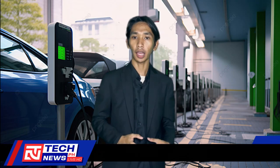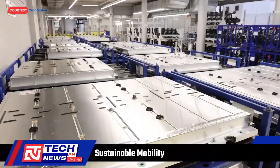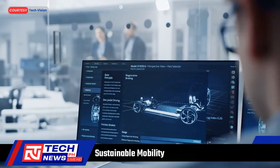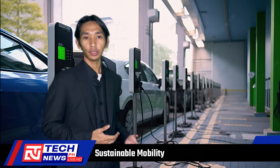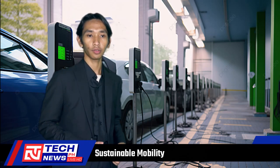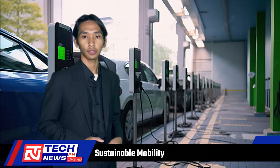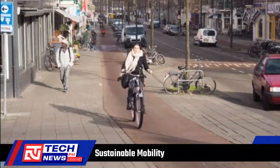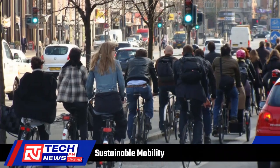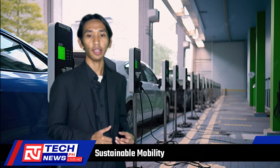Sustainable mobility refers to transportation methods and systems that have a reduced impact on the environment, particularly in terms of carbon emissions. These include electric vehicles or EVs, public transportation, biking, and walking. Cities around the world are increasingly adopting sustainable mobility solutions to reduce air pollution, traffic congestion, and greenhouse gas emissions. For example, cities like Amsterdam and Copenhagen have implemented extensive bike lane networks and pedestrian-friendly infrastructure, leading to a significant reduction in car usage and emissions.